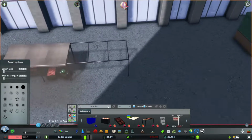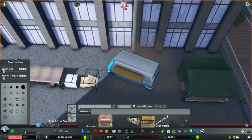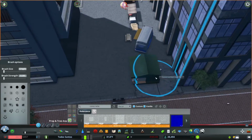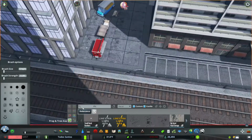I guess there would be little food trucks, in addition to maybe a micro farmer's market or something like that to serve tourists and people who work or live downtown. And I'm using this great concrete tile decal just to break up the texture a little bit.